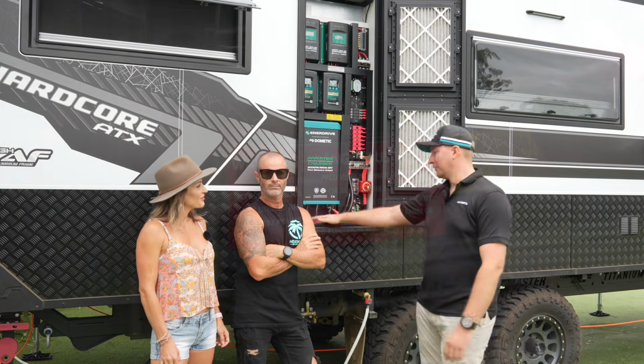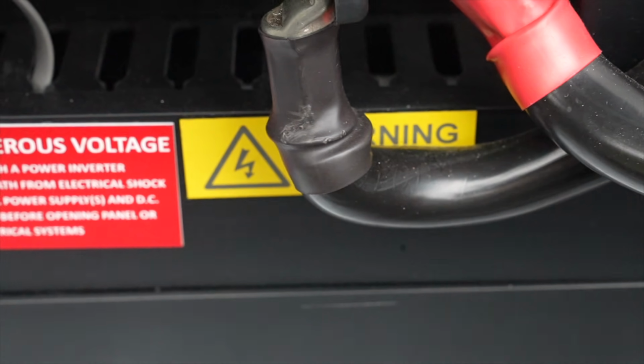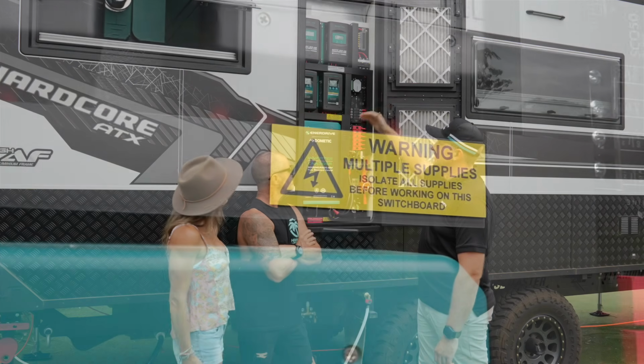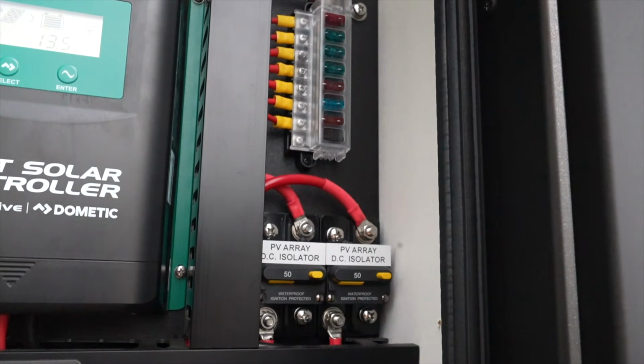So we've got all of our dangerous warning labels for all of our 240 as well as our DC. We've also obviously got our multiple supplies warning. So we've got different 240 inputs and outputs in this location. We've also got our solar breakers up the top here.